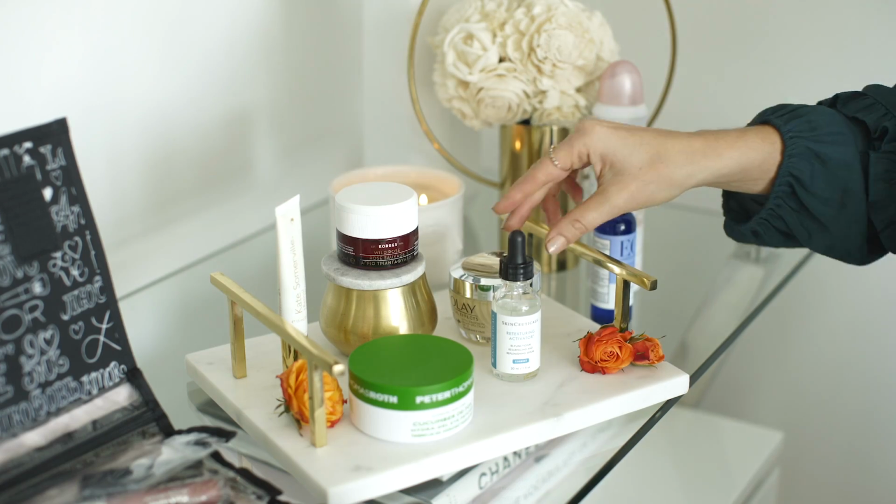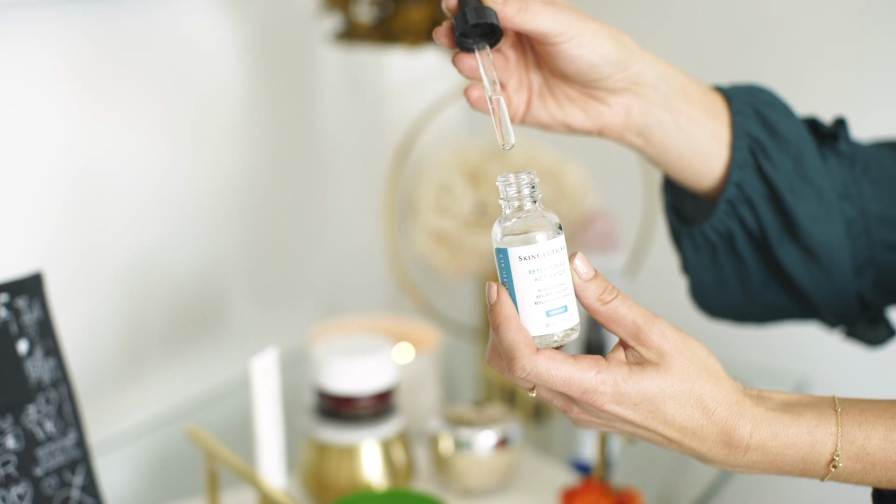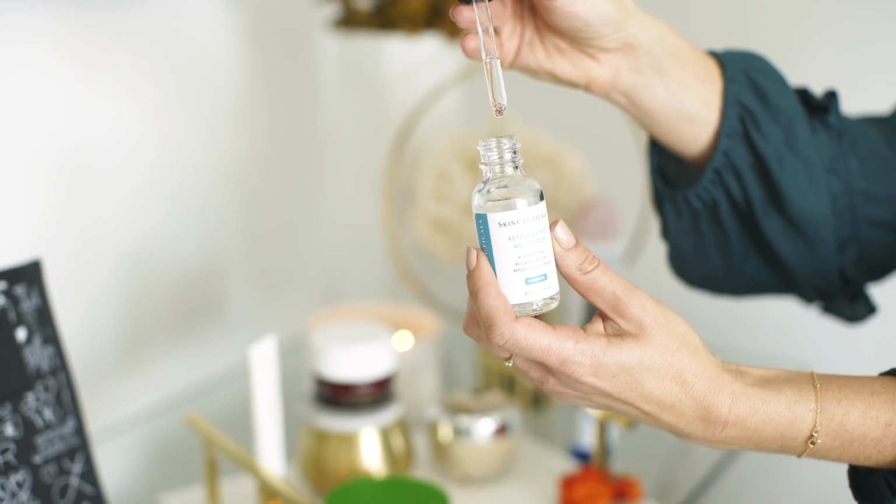but this is the one that I use. Product number eight is a serum that I've been using ever since this summer. So I was on a trip with my friend Jessica, and she brought this along and she swore by it. So I was like, okay, I'll give it a try. And my face was just so much better. So I went out and got it.